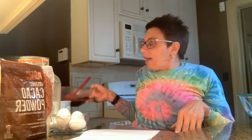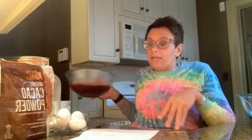So what you're going to do first is you are going to take 1 stick plus a little bit more, like 2 tablespoons of butter, and we're going to melt that. Now you can either do it over a double boiler or you can do it in the microwave. I chose to do the microwave just because it's a little speedier and for convenience. And then I took my baking cocoa, mixed my oil in it already. So I have that step ready to go. So I have my butter melted and my baking cocoa already melted and mixed in as well.